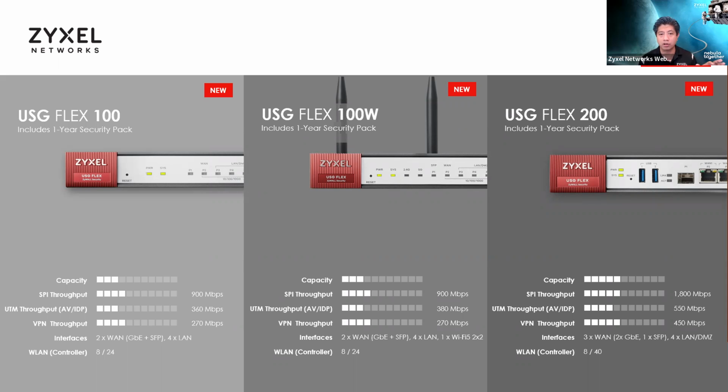I always tell new partners, you look at if they need UTM, which is kind of the lowest common denominator because it takes the most computational power and has the lowest throughput possibility. So if somebody needs UTM, like antivirus, intrusion detection and prevention, you look at that UTM throughput number on the datasheet. In this case, USG Flex has a 360 megabits per second speed. That's the theoretical max, meaning we pump the largest packet sizes to see how much traffic it can actually push through.